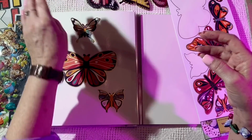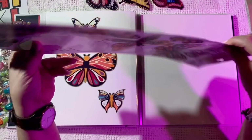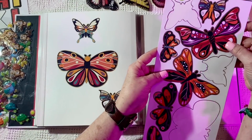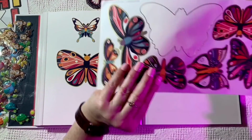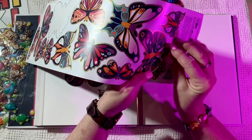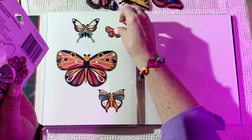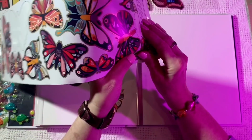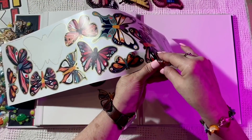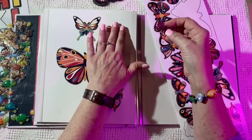Actually, I'm calling it a butterfly, but it looks rather like a moth, that big one in the middle. What do you all think? Is it a moth or a butterfly? See, that looks like a little moth to me. These stickers come off really easy. It's really nice.